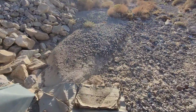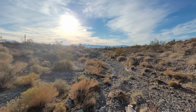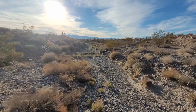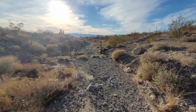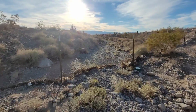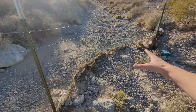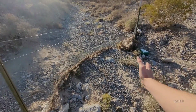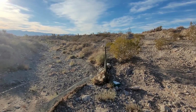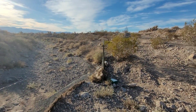Alrighty, we're down. If we walk over here, you can see that this probably wasn't the best idea. This little piece of fence is catching debris and the water's just gonna eventually knock the whole thing down, because sometimes there's flash floods and there can be giant rocks, all kinds of stuff going through.